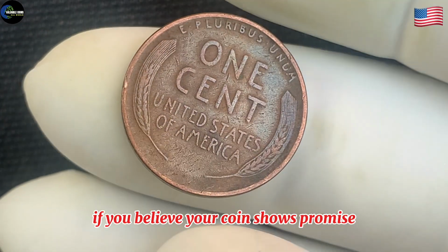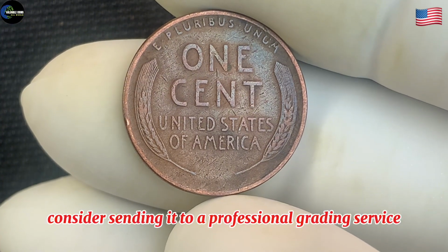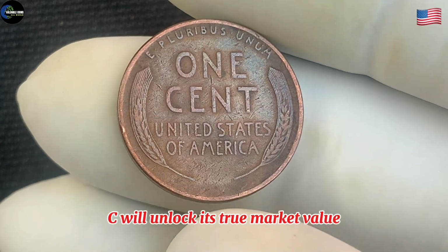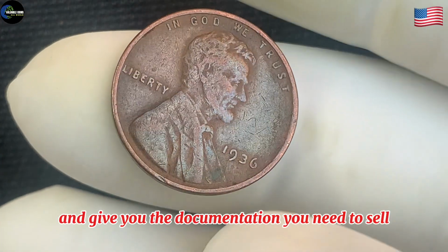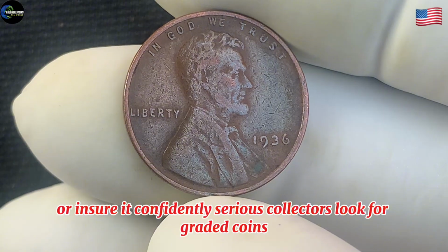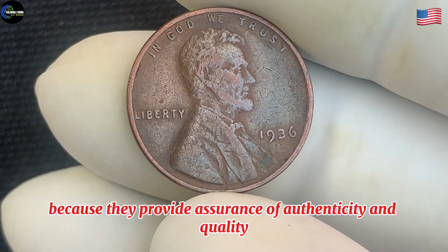If you believe your coin shows promise, consider sending it to a professional grading service. A certified grade from a company like PCGS or NGC will unlock its true market value and give you the documentation you need to sell or insure it confidently. Serious collectors look for graded coins because they provide assurance of authenticity and quality.